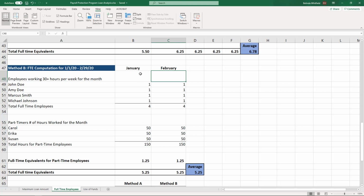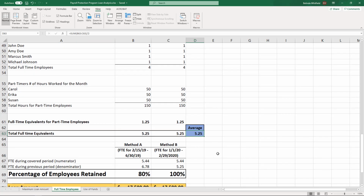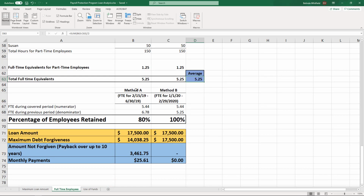We've got the part-time and the full-time, but it's only for 2 months here. So you'll list their names and list the actual hours they work, and let it do the calculations. All right. And so this ends up giving you a calculation under the two different methods. Based on method A, you retained 80% of your staff, versus based on method B, you retained 100%.